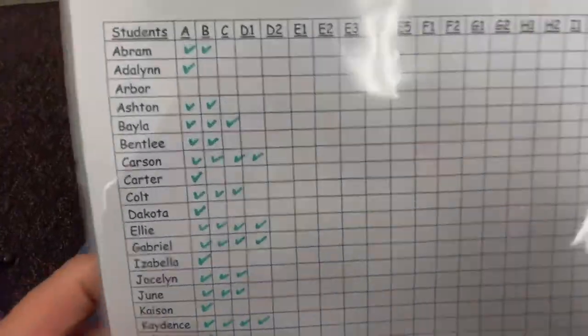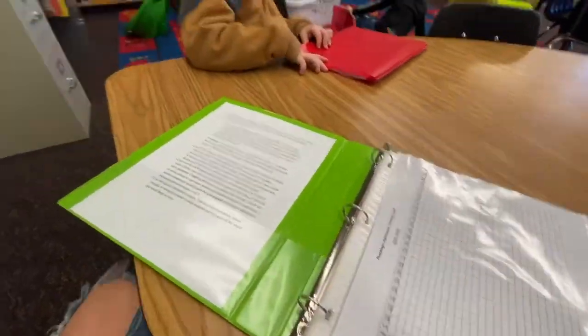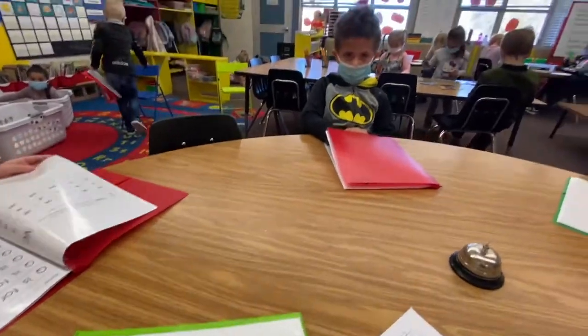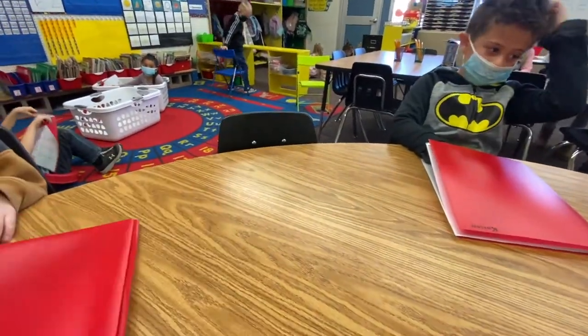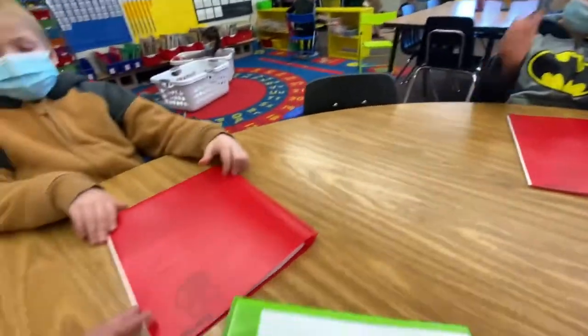And what my system means here is they've actually passed level 1. They're on level 2. Level 2 is blending. Level B, blend 3 segmented phonemes together. So let's see how they can do. Mariah, come over here, please, where I can see you better. Let's close this for now.